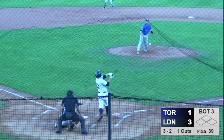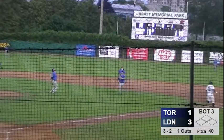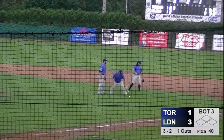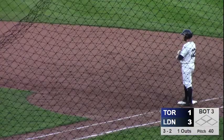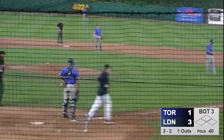Now the 3-2. Reichstein popped up on the infield. Sky high. Topley's coming in from first base. Lyons calling him off, and he's going to drop it. Reichstein will reach on what will be scored as an E1.